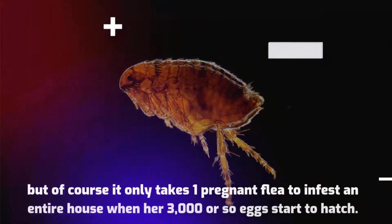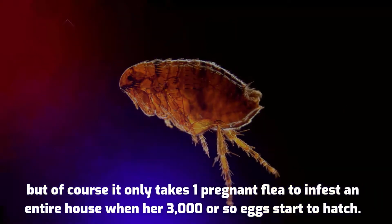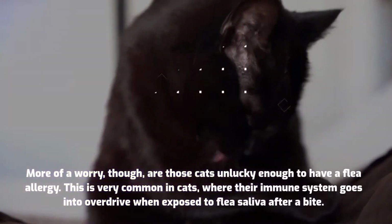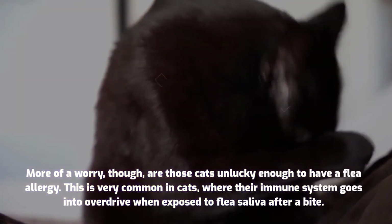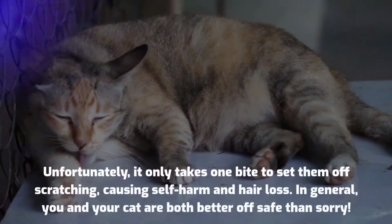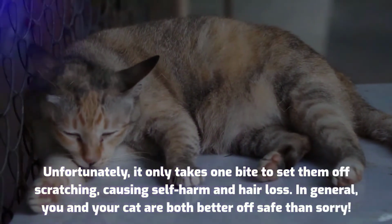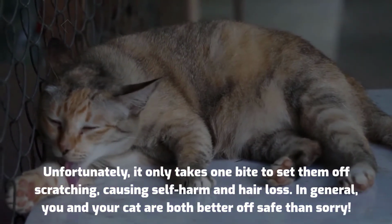But of course it only takes one pregnant flea to infest an entire house when her 3,000 or so eggs start to hatch. More of a worry, though, are those cats unlucky enough to have a flea allergy. This is very common in cats, where their immune system goes into overdrive when exposed to flea saliva after a bite. Unfortunately, it only takes one bite to set them off scratching, causing self-harm and hair loss. In general, you and your cat are both better off safe than sorry.